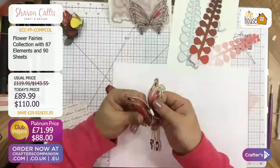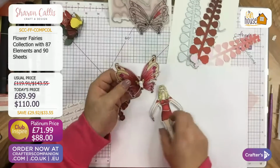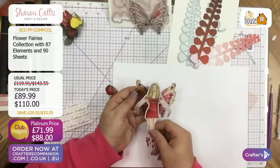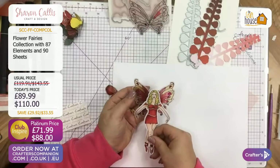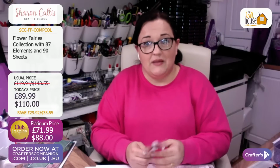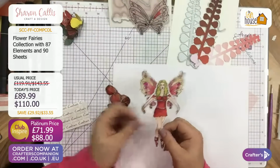Get your tweezers out, and just give them a little curve. And then when you're placing the fairy on it, hold the wings in your hand, and then move her up and down to where you think they should be. And I'm going to go for here. And then with the foam pad, they will actually bend back, as you can see there. So it just gives it a little bit more.